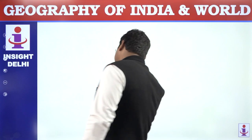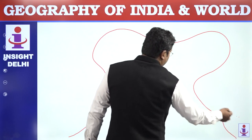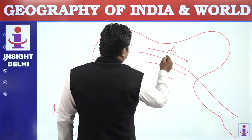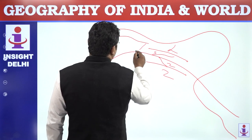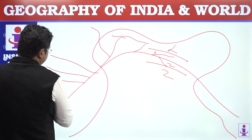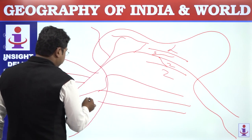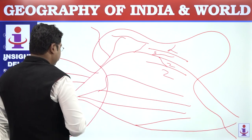If we talk about the Indus River, just like the river system of Ganga, if you draw the Indus River system, it enters India between the Ladakh and Zaskar Range, and the tributaries are Zaskar, Shyok, Nubra, Gilgit, Hunza, Kabul, Tochi, Kurram, Jhelum, Chenab, Ravi, Bias and Satluj.